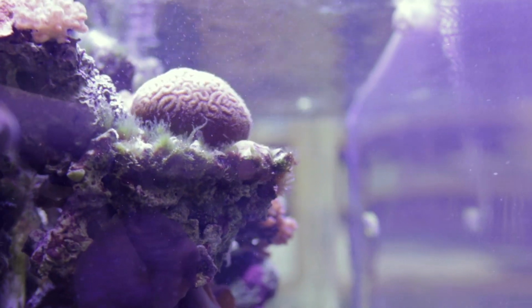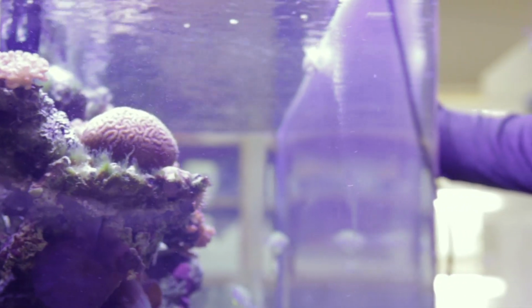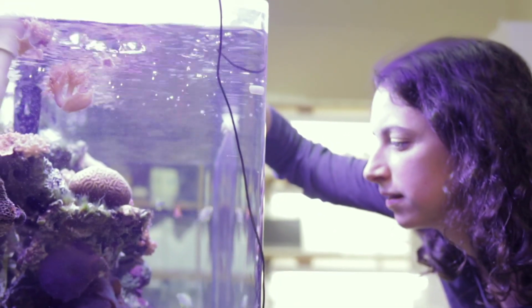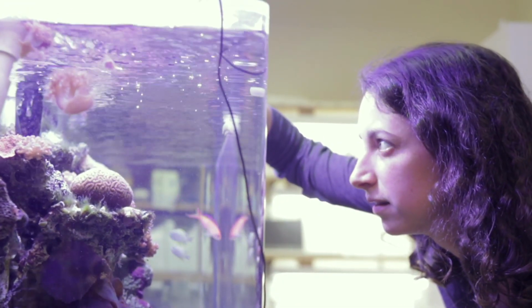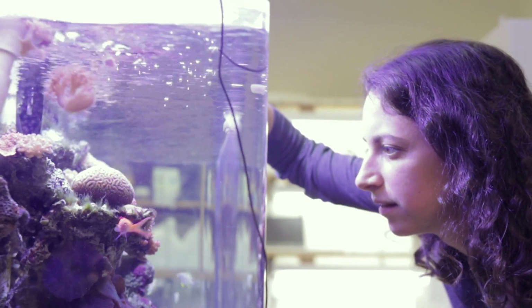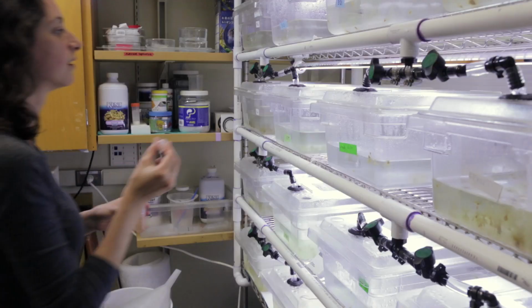Aiptasia are found all over the world. They're growing in most oceans. They're actually very common in aquariums, and they're considered pest nuisance species. Aiptasia in general are very hardy. They survive high fluctuations of salinity and temperature, but it also is difficult to expand the population because it requires a lot of resources.